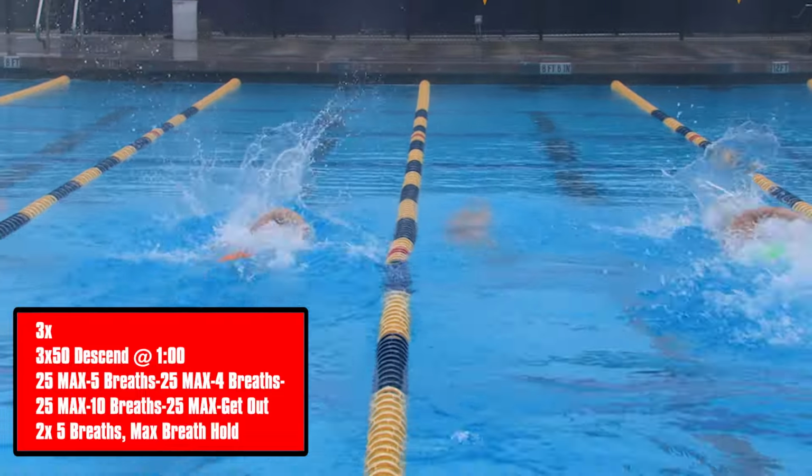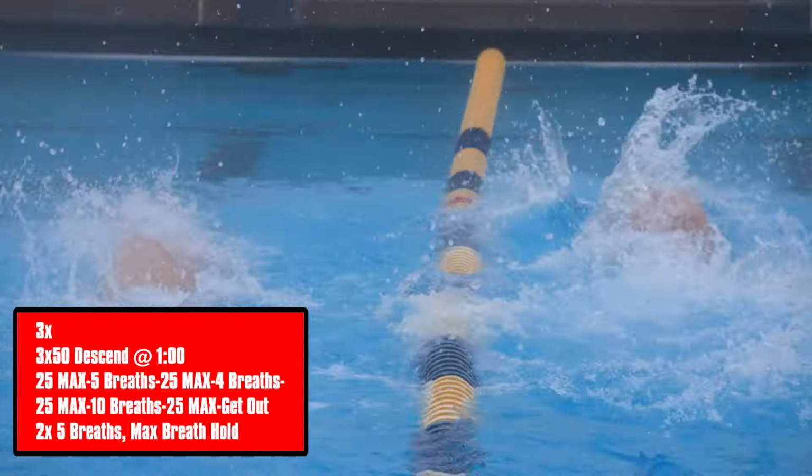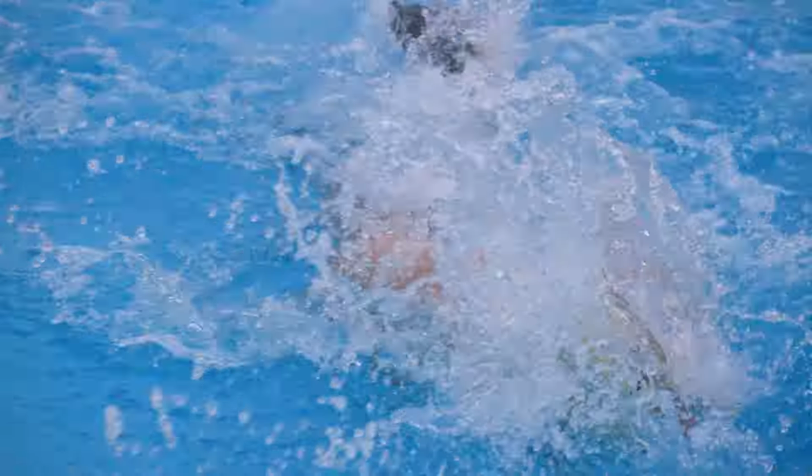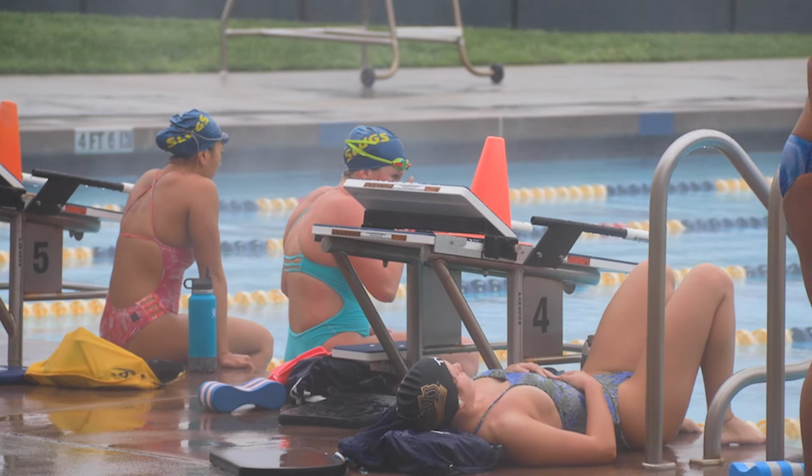all really working on maximizing speed, trying to be disciplined with that extra level of fatigue, and then they're getting out again and doing the 5 breaths max hold. 5 breaths max hold. A lot of discomfort today, and hopefully build some good toughness on top of lactate work.